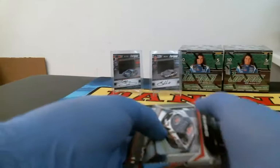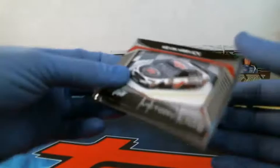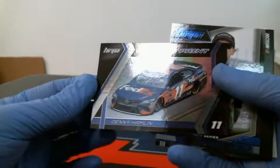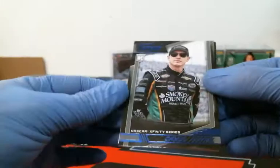Insert non-numbered victory laps, Kevin Harvick. We got Joey Logano, Elliott Sadler, Danica Patrick, Clint Bowyer, Kurt Busch, base. Primary paint insert, Denny Hamlin, non-numbered. Daniel Hemric, blue /150.